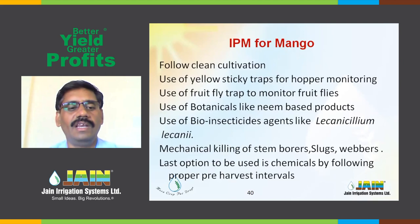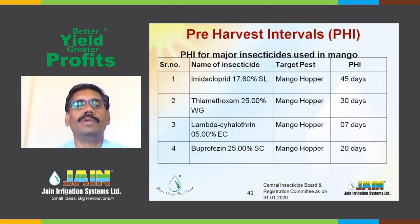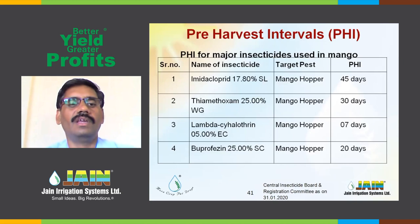The last option to be used is chemicals, following the proper pre-harvest interval. As I am telling right from the beginning, the chemical choice should be the last option when other methods are not working, and we have to keep in consideration the pre-harvest interval of that particular pesticide. Coming to the PHI, every insecticide has a different PHI for a particular crop. If you go to the DPPQS site, on major uses of pesticides, you can get the PHI for all the crops. For example, imidacloprid in mango, for mango hopper, the PHI is 45 days.